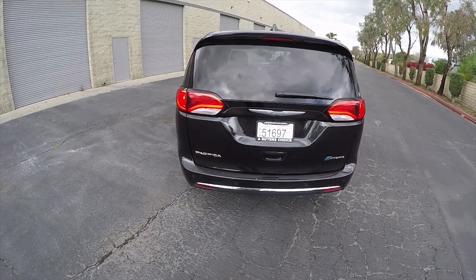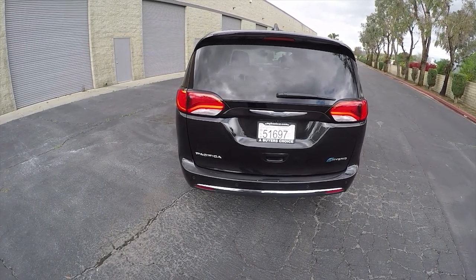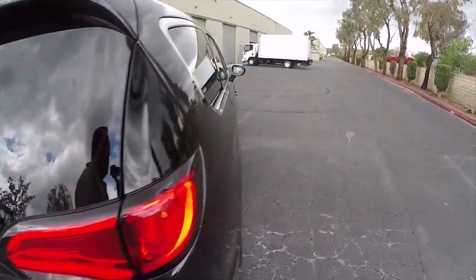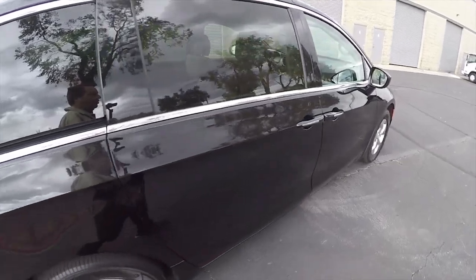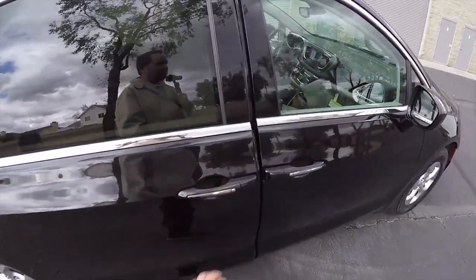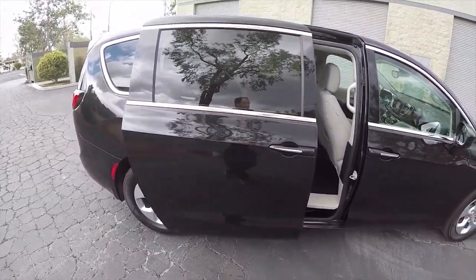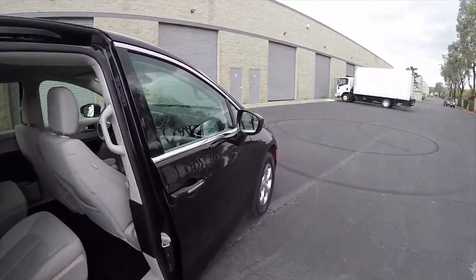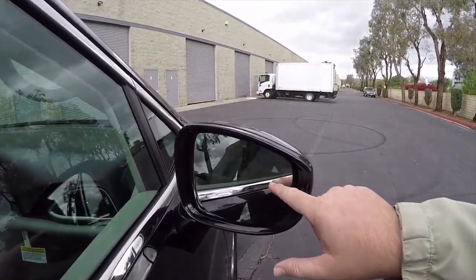It's got rear parking sensors with automatic braking, so if you're backing up and there's a bush, a kid or something else behind, it'll automatically apply the brakes to attempt to minimize or eliminate a collision. It does have a backup camera on it. Power hatch, of course, I just showed you. Power sliding doors both sides.